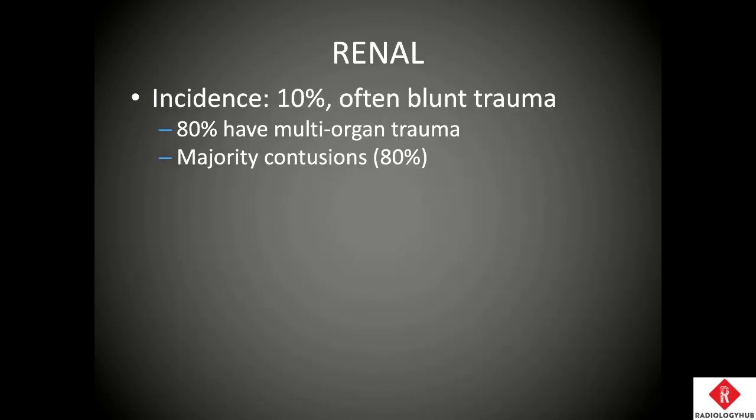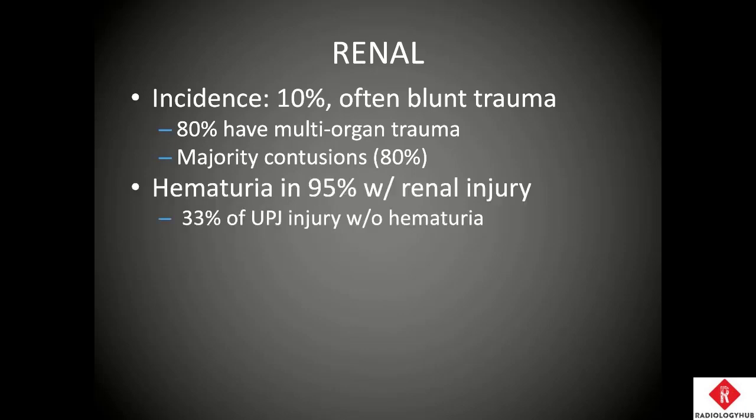Moving on to renal trauma, the incidence is about 10% and is often due to blunt trauma. 80% of renal trauma have multi-organ trauma, and the majority of renal injuries are going to be contusion, accounting for about 80%. Hematuria is present in 95% of those with renal injury. About a third of patients with UPJ injury will present without hematuria.